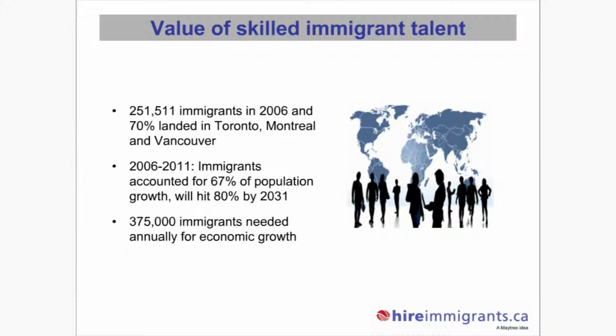In 2006, Canada welcomed 251,511 immigrants, most of them highly skilled, through its doors. Almost 70% of them landed in Toronto, Montreal, and Vancouver, the urban engines of our economy, with Toronto alone accounting for 39% of that total.